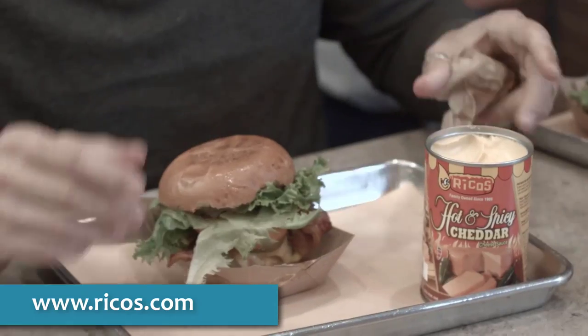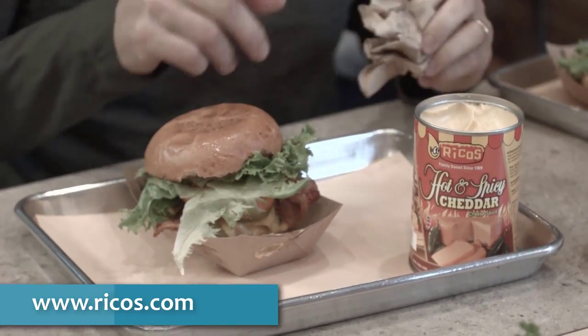Now this is interesting, because we use Rico's cheddar cheese sauce on this, which is just one of three flavors. You want some good cheese addition? Put that baby on. That looks nice and creamy. Look at this.